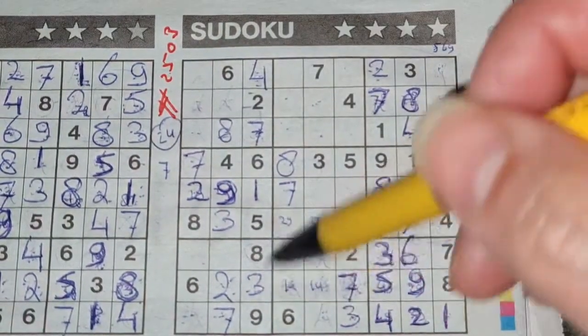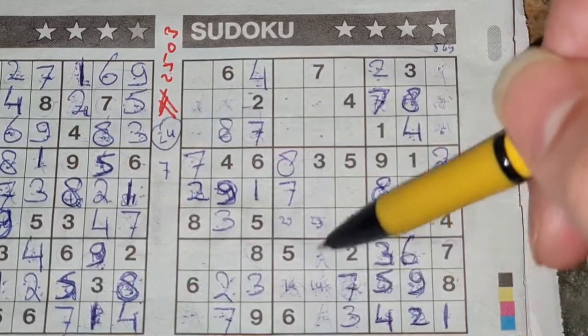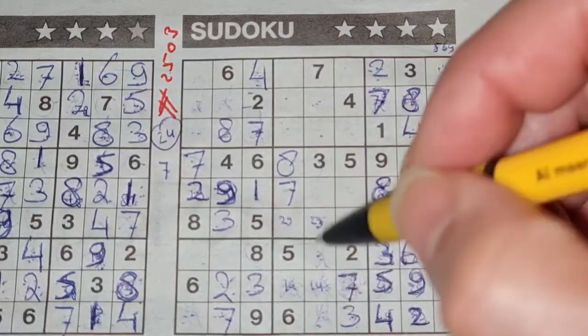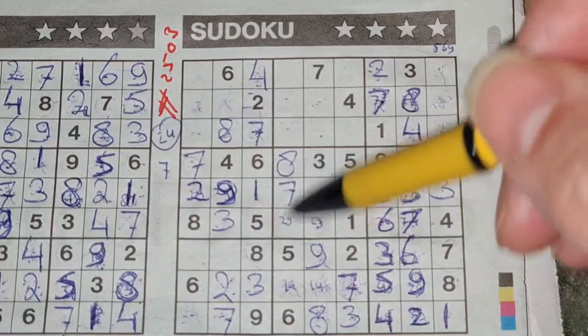Two numbers left in this big square. 1 and a 4 we have here. So those two boxes will be 8 and a 9. We have a 9 there. No 9 there. 9 should be here. And 8 goes there. 8 in this column.